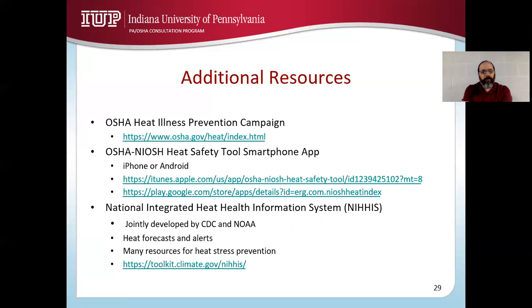Additional resources for help with preparing and maintaining your heat illness prevention program. The OSHA website, the link there, a lot of good information. A lot of the information in this PowerPoint was taken directly from their website. When you're on the OSHA website, there is a link to the OSHA NIOSH Heat Safety Tool smartphone app that's available for the iPhone or Android phone. And I have screenshots on the next slide to show what information is available in using those apps.